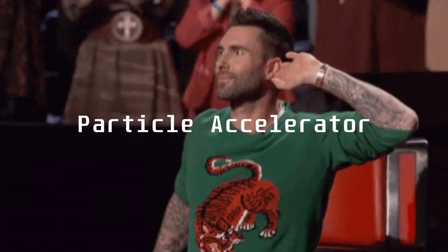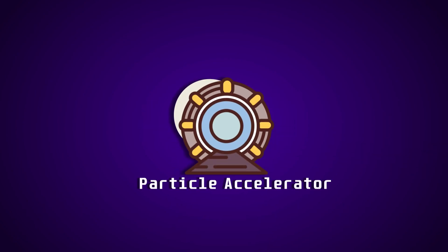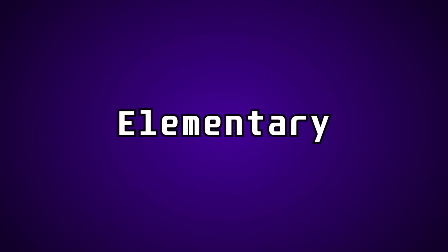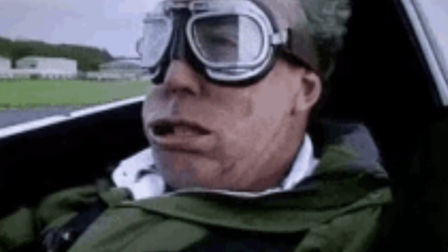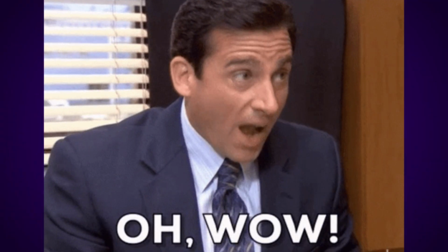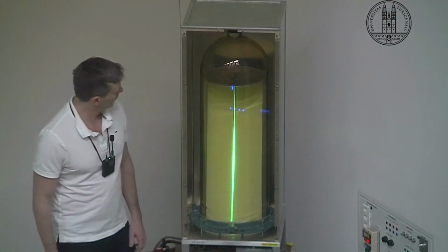If you're a fan of the popular sitcom The Big Bang Theory, then you've probably heard the term particle accelerator a lot. A particle accelerator is a machine that does exactly what it sounds like. It accelerates particles. It accelerates elementary particles such as electrons and protons to extremely high speeds, several times faster than the speed of light even. This produces beams of charged particles, which can then be used in many experiments.